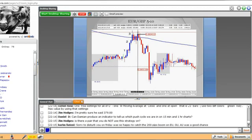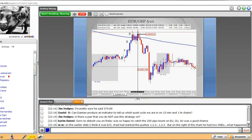Is there a pair that you do not use this strategy on? I do not trade the dollar CAD. I hate the CAD. It's called the loonie for a reason, and the CAD yen's all right, but if you're gonna trade the CAD yen, why not trade the euro yen, which is my favorite yen cross? I don't like trending pairs such as the Aussie and the New Zealand. I generally don't trade them. I generally stick to the euro and the pound. Those are my two pairs.